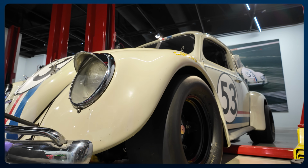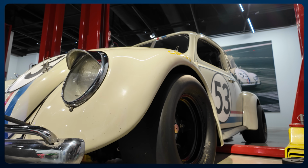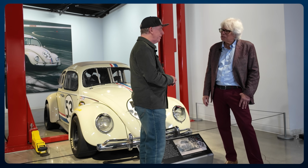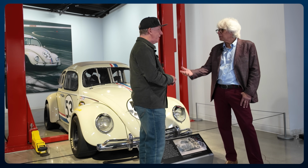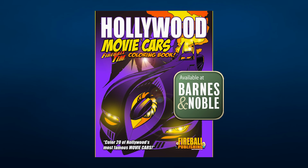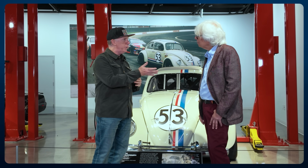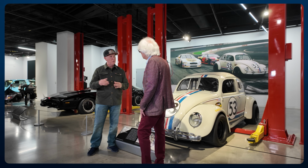Well, you've been drawing these cars for a long time, and you've got a really fun series of coloring books for kids too. Tell us about that, and one with movie cars. Well, I tried to figure out a way to connect with kids in the way that I was connected with. And the books I enjoyed were by Richard Scarry. You remember those Cars and Trucks and Things That Go? Back in the Stone Age, right?